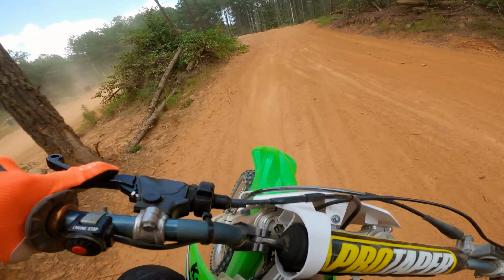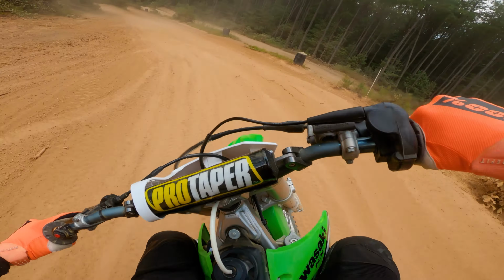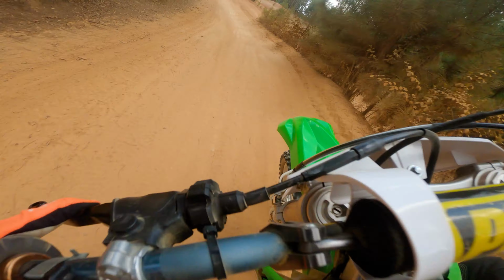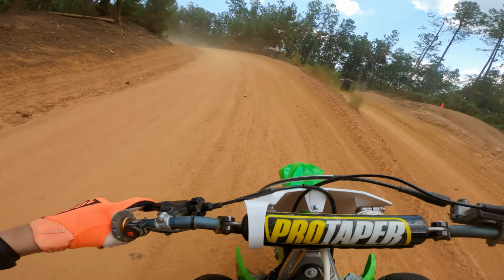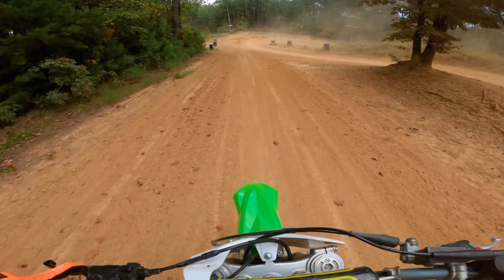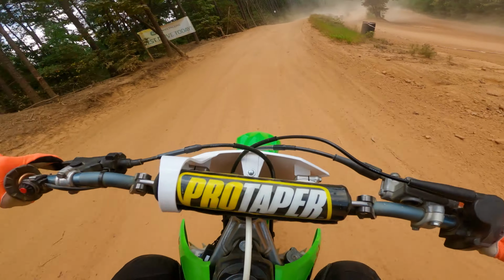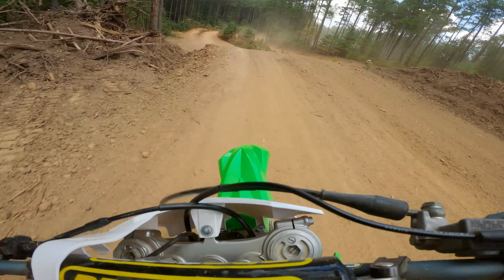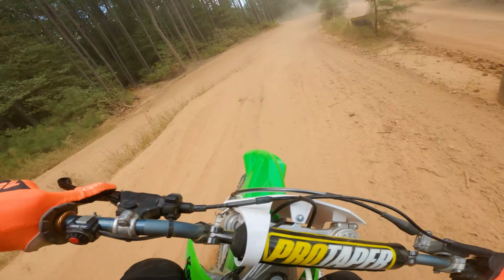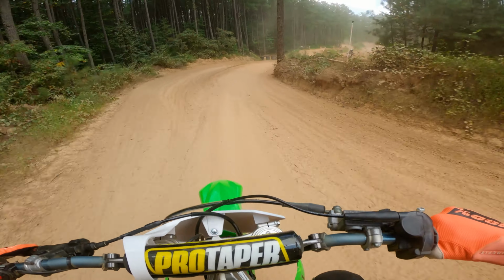Because we're on a hard pack track, I can really feel every ounce of power that this thing has. And it really picks up really nice. The torque is good, but I do think the power comes on kind of similar to a 125, like it just hits, and when it hits, it hits hard. Obviously it has more torque than a 125 does, but the power comes on hard and strong like a 125 does, kind of like a light switch.